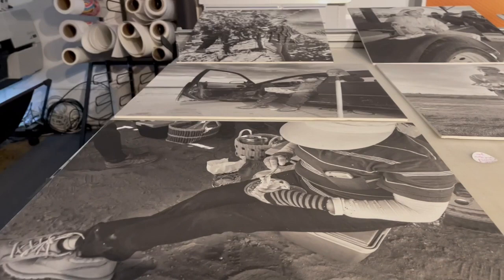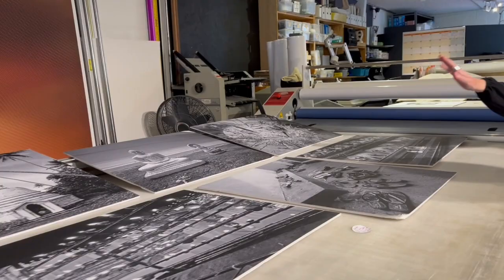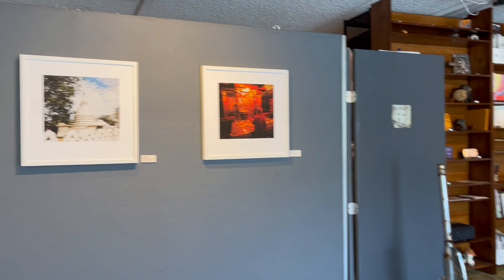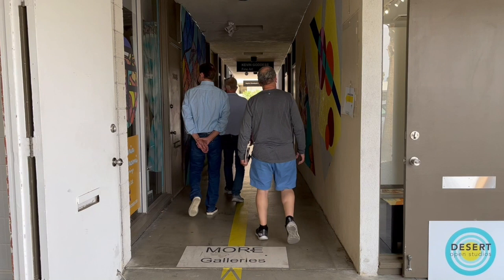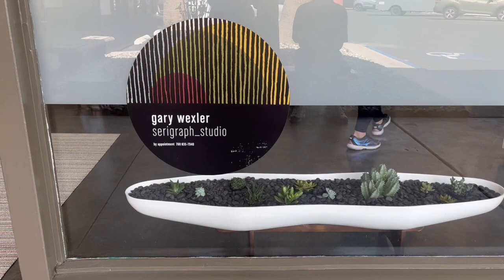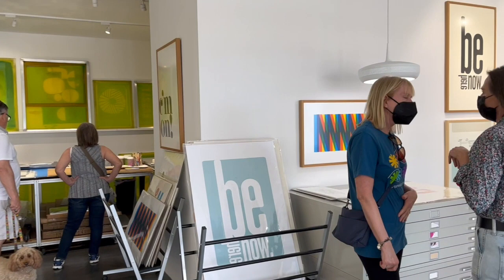He puts it through this machine, which is... I don't want to touch it. Yeah, it's pretty heavy. And then these grooves back here are actually leaning against the cutter. Thank you.